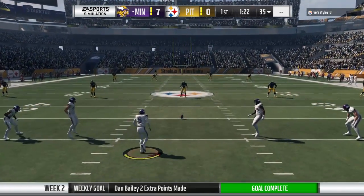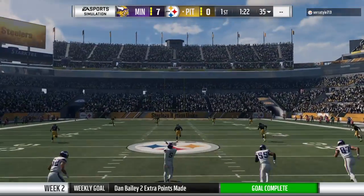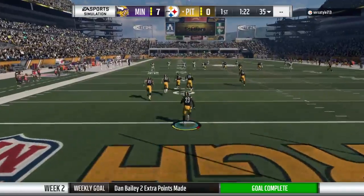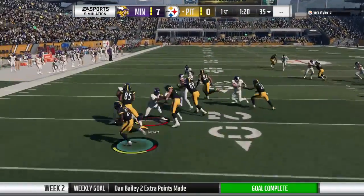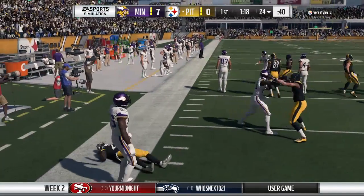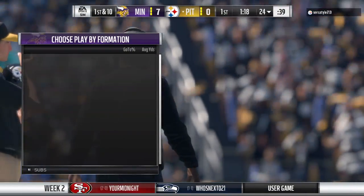Bailey now to kick this one away. This is taken about 7 yards deep. And he'll be brought down at the 23, make it the 24-yard line.